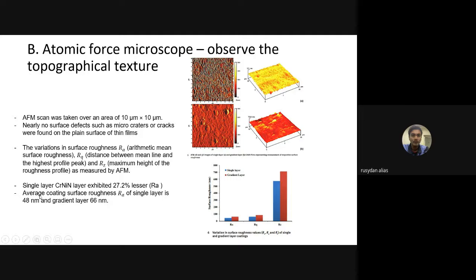We can see from the paper that the single layer exhibited 27.2% less for the Ra. The average coating surface roughness of the single layer is 48 nanometer, and the gradient layer is 66 nanometer.